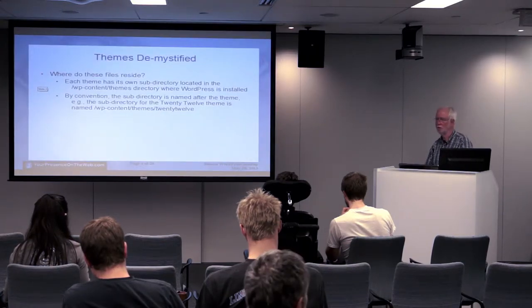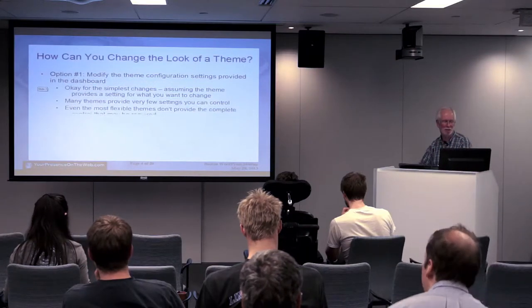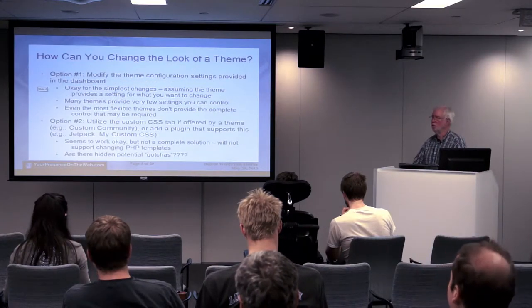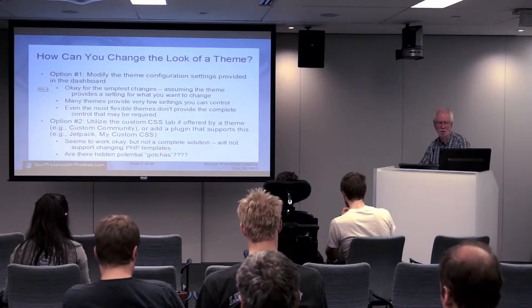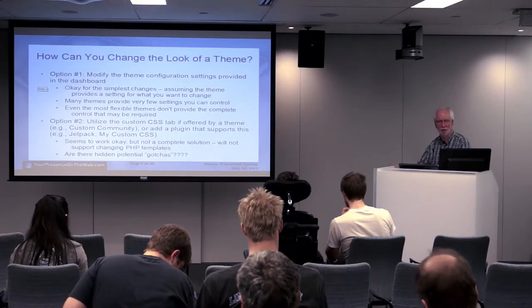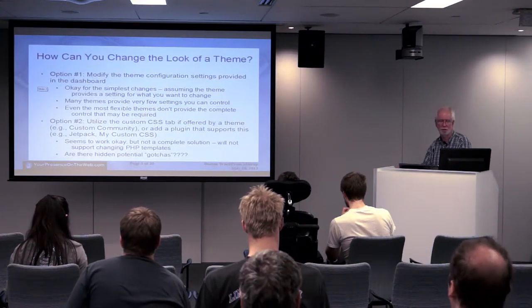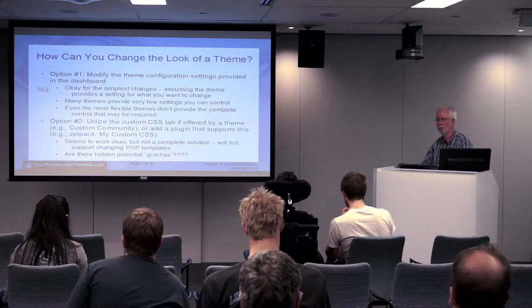So are themes totally demystified now? Perhaps not, but let's keep going anyway. What are the different ways that you can change the look of a theme? Everybody here probably, if you've done any WordPress at all, knows that you can modify the theme configuration settings provided in the dashboard.